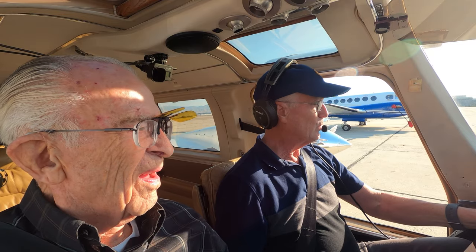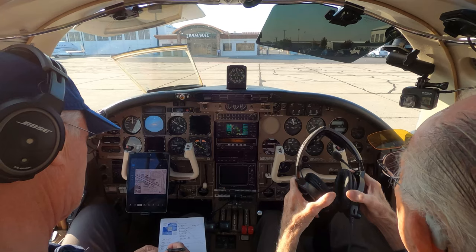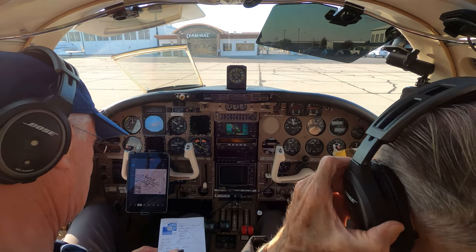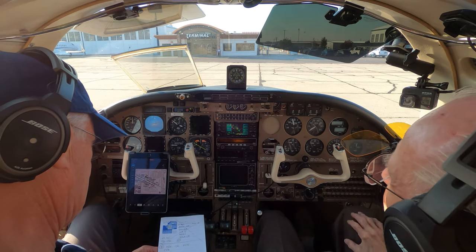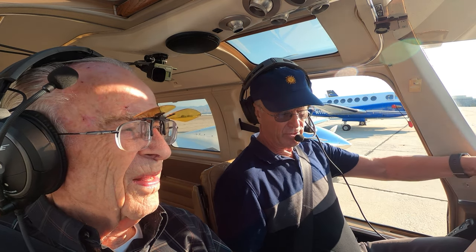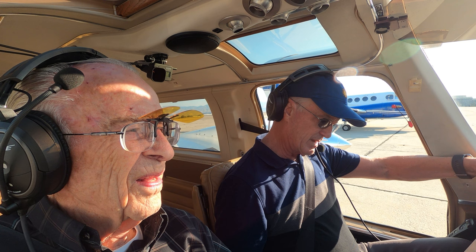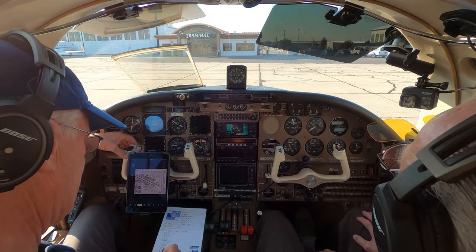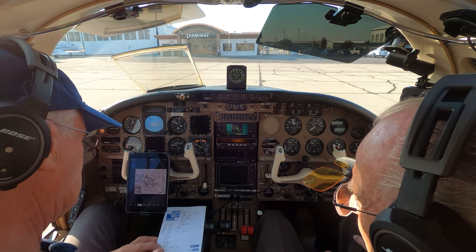Boise Clearance, Aerostar 11111 with Foxtrot, IFR to Cheyenne. Aerostar 11111, cleared to Cheyenne Airport via runway heading, radar vectors to Feather, then as filed. Climb and maintain 16,000. Expect flight level 210 ten minutes after departure. Departure frequency 119.6. Squawk 6065. 11111 is cleared to the Cheyenne Airport via runway heading, radar vectors to Feather, then as filed. Climb and maintain 16,000, expect 210 ten minutes after departure, 119.6 and squawk 6065.